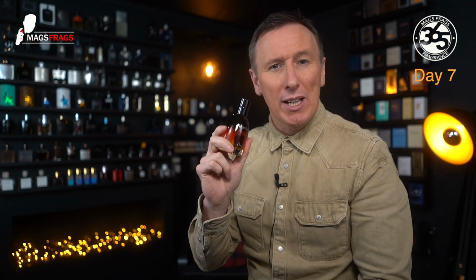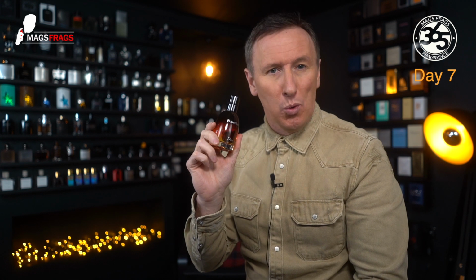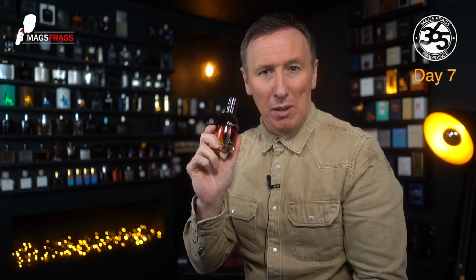Right from the first spray the most prominent note in this is the suede. This is accompanied by a touch of Sicilian mandarin and the sweet licorice, but it's the suede that instantly jumps out to me. It reminds me of a nice quality leather jacket. It smells sweet and smoothly blended with a warm and comforting aroma.